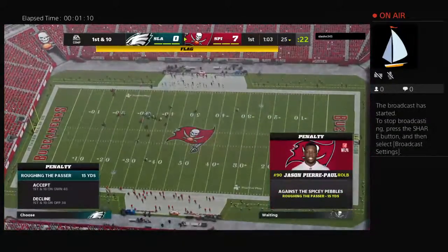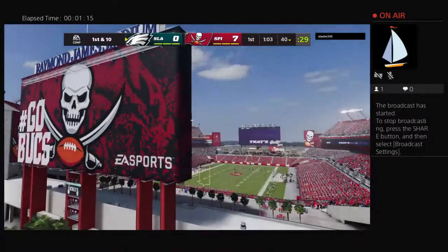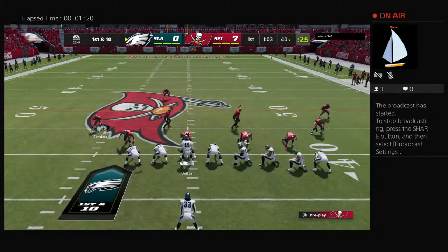It's Devin White, the linebacker. And this one will be returned to right around the 38-yard line. So the yellow flag came out, and that leads to a new set of downs for this offense.